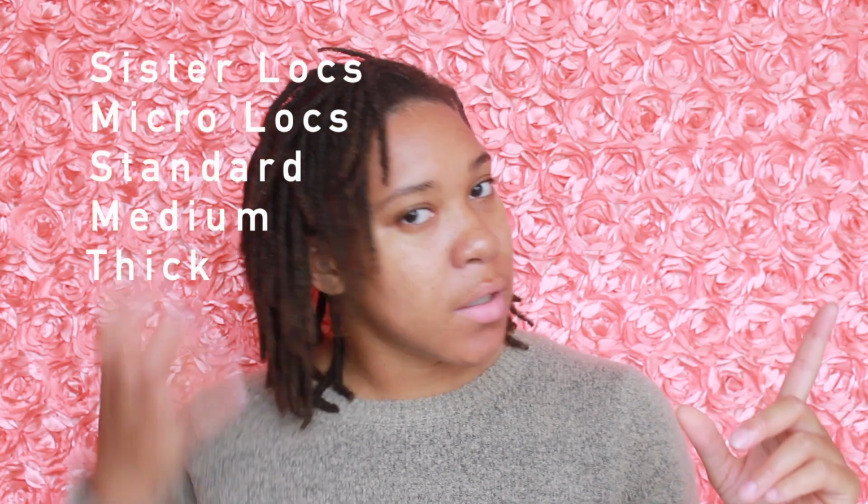Some people have traditional locks, but they can be micro, macro, I forget the other ones. I'll put them on the screen. But yeah, so these would be considered traditional locks.